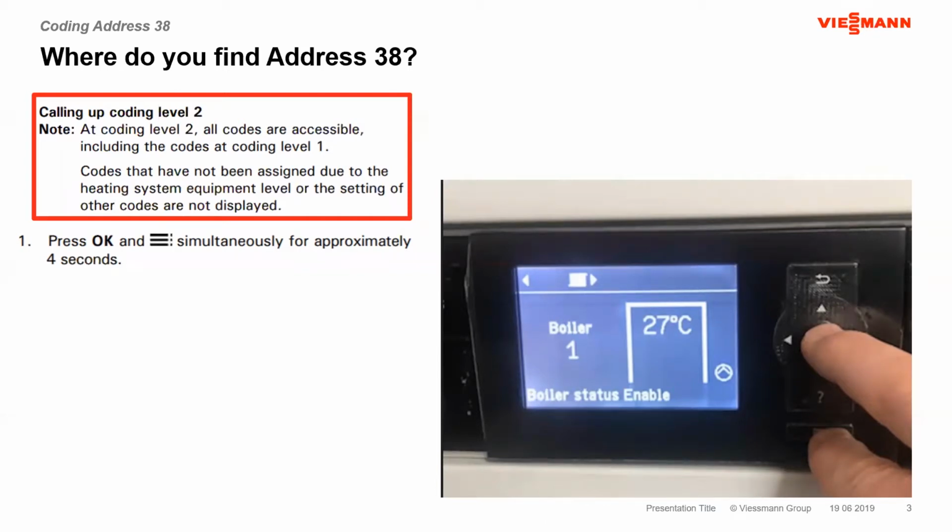The first thing we need to do is get into service of the boiler. I've cut and pasted a couple of pieces from our product documentation, the manuals that provide all this information. Again, if you know where to look, it's in the manuals. First step is to get into service. We have to hold down the OK button, you see my fingers there, and the very bottom button, the menu key. So the OK and the menu, hold those down for about 4 seconds.